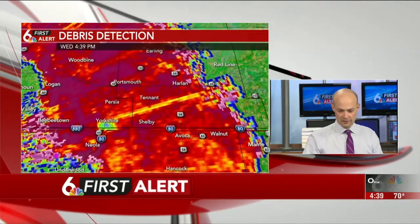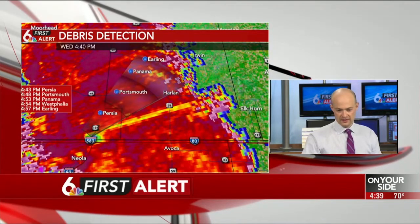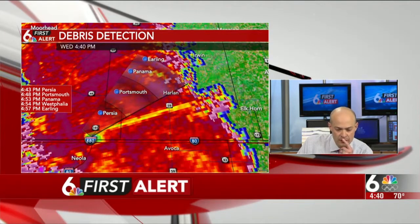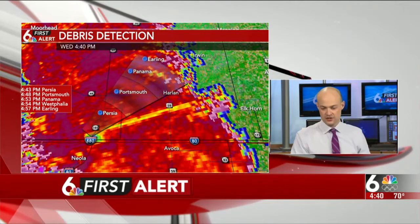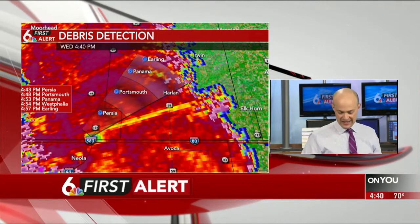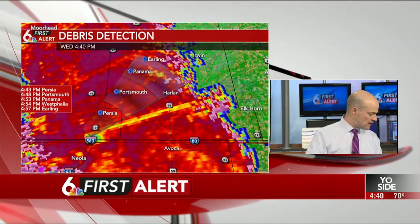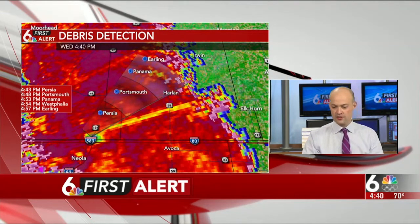So let me track that for you here. This is on the ground, moving northeast, roughly. I would put Portsmouth here in less than 10 minutes. I'd go 5. Persia, Portsmouth, Harlan, Panama, and Erling. That is a tornado debris signature on the ground just in the far southeastern corner of Harrison County, and now sneaking into western parts of Shelby County with this one.